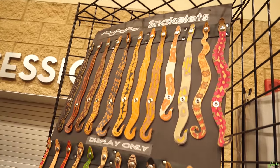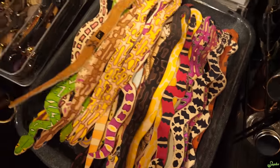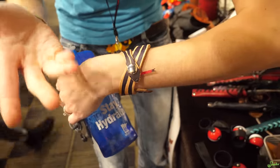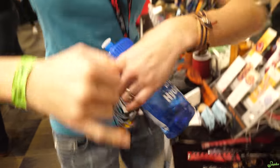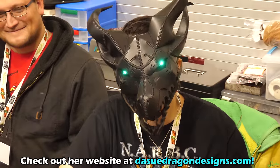So every Tinley show, I always see these awesome snake leather bracelets, which are amazing. There are so many of these. And this year, Sue, who is the creator of these, made one of a nearly headless snake. It's a custom made leather bracelet. I love it. His tongue is even going off to the side. And it was made by Sue from Dasuedragon Designs. Thank you. You're welcome.